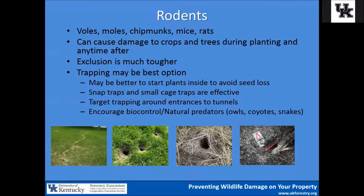The other thing to keep in mind with these guys, outside of you personally trapping, is understanding the potential role of biocontrol. Biocontrol is allowing natural predators to help keep these populations in check. That means encouraging the presence of owls, coyotes, and snakes in the areas that you're having issues. That also includes hawks and kestrels and birds of prey in general. Those guys are incredibly effective at catching these animals over the long term. They're working for free for you.